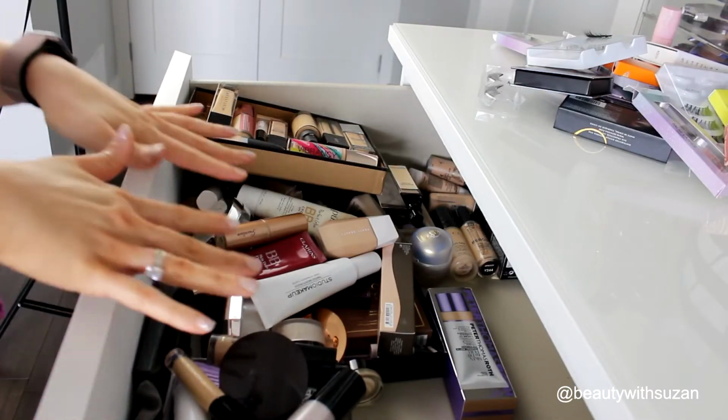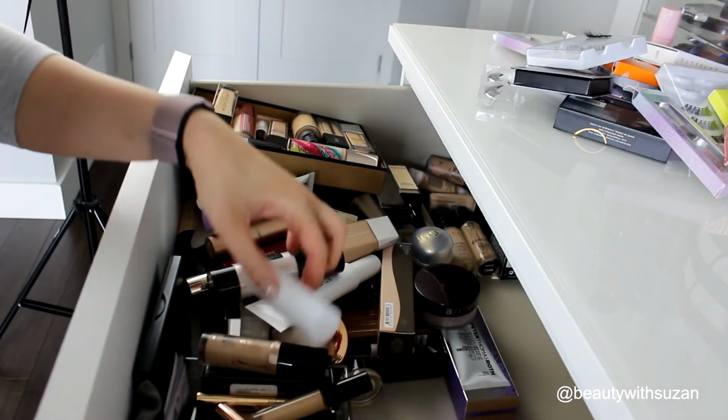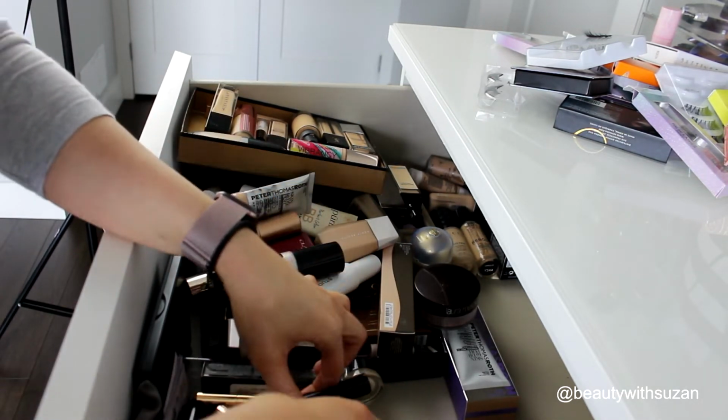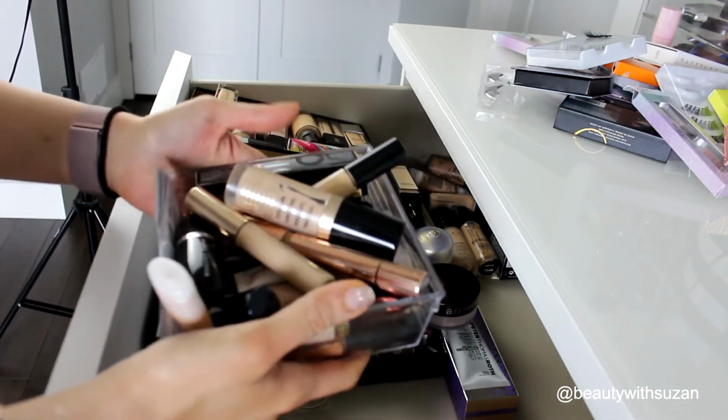We're gonna move on to the concealers. So I'm gonna take all my concealers out. I don't have a lot of concealers at the moment because I did clean some out a few months ago, so that's all I have right here.